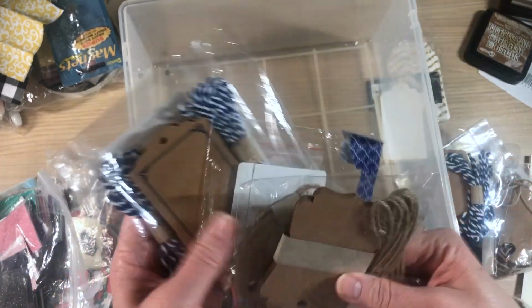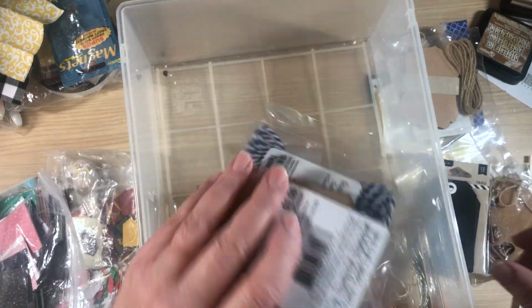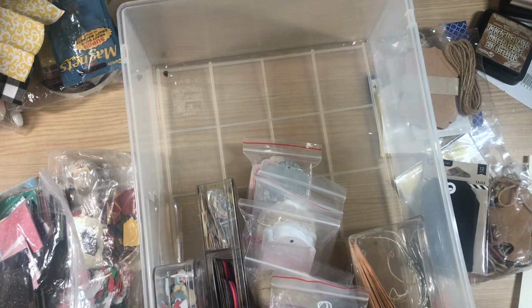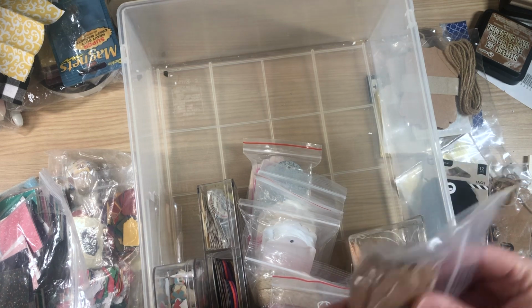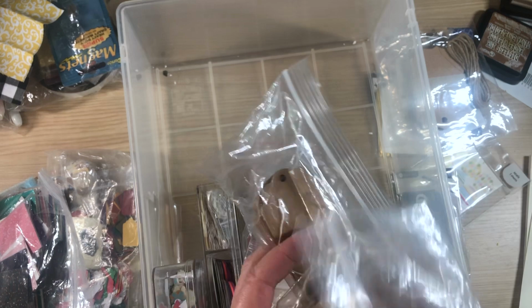I used some of these for labeling. I've used these for labeling and these for labeling. And these were from the Michaels bin. I put them in the maybes. Maybe later pile. Those are these. And then they were turned into a thing. I like those.